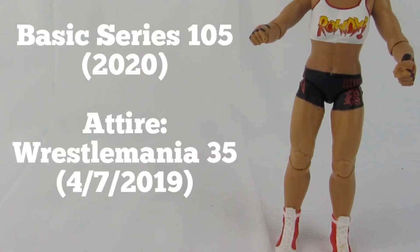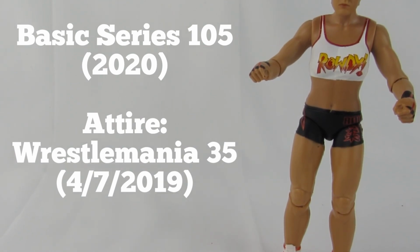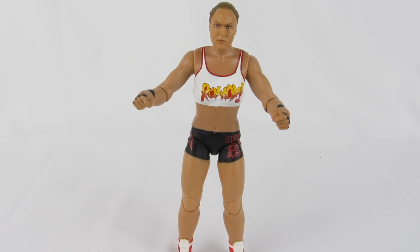Basic Series 105, released in 2020. Attire is from Wrestlemania 35 on April 7th, 2019. Now, on perhaps the most historic night in the women's evolution, she lost to Becky Lynch in a triple threat match involving Charlotte Flair in the first ever all-women's main event in WrestleMania history. Side note, Becky Lynch's Ultimate is also from this match, and is where she became Becky Two Belts. Now, this was also Ronda Rousey's first loss, in her last match in the WWE.